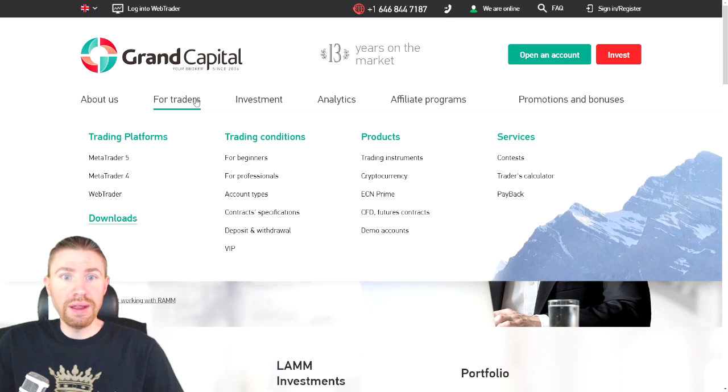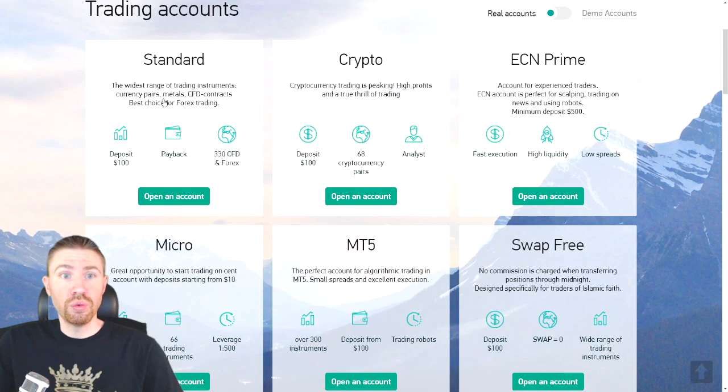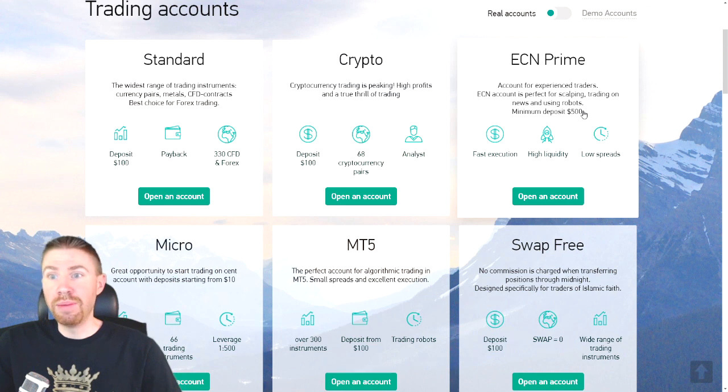So let's go up to For Traders, and we're going to look at their account types. Now their account types are pretty straightforward. First, we have the standard account where the minimum deposit is $100, and you have 330 CFD and Forex pairs to trade. They also have a crypto account, ECN Prime, which has a minimum deposit of $500. You know how it works with brokers. If you want to use ECN, sometimes you've got to deposit a little more.